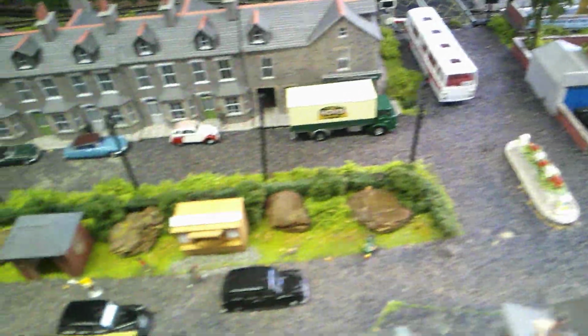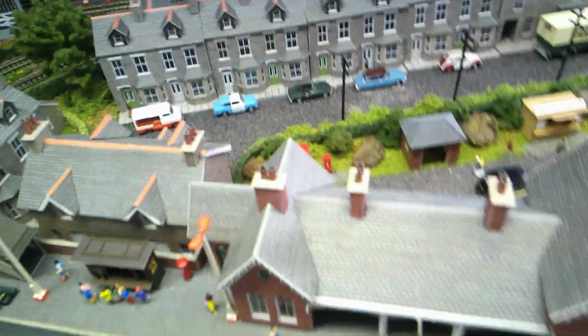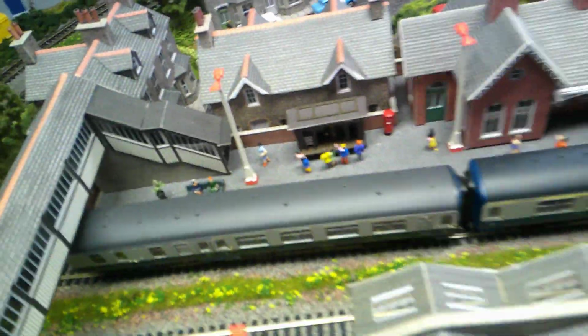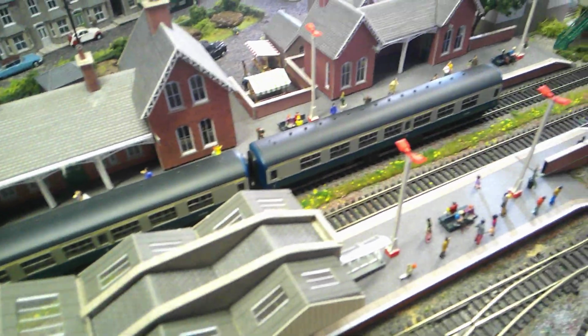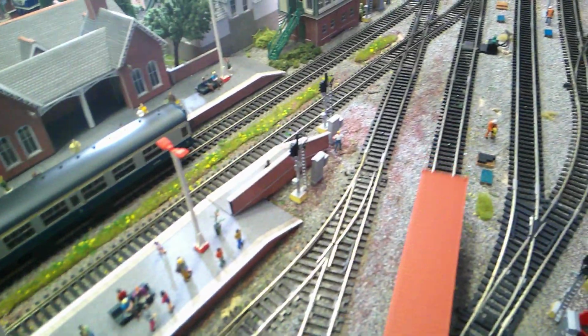But yeah, I hope you like that, Susanna. That's a quick tour of the railway. Yeah, it's not great, it's small, but I love it all now. It's all on DCC. So yeah, that's the tour of the railway done.